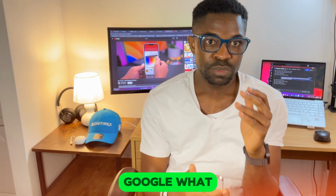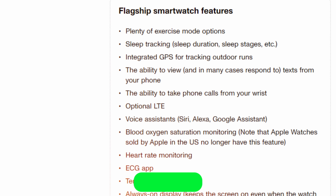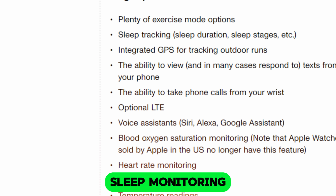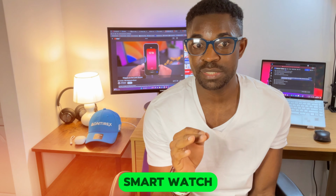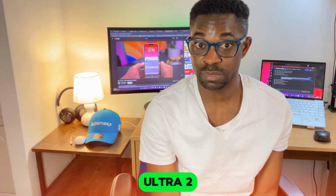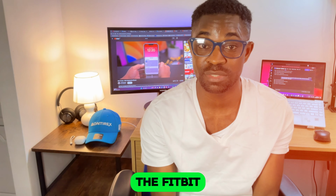If you Google what makes a good smartwatch, you are going to see some unique features like step count, sleep monitoring, fitness tracking, and a whole bunch of stuff like that. But if you Google the best smartwatch in the world, you're going to see the Apple Watch Ultra 2, the Samsung Galaxy Watch 5, 6, the Google Pixel, the Xiaomi, the Fitbit, and stuff like that.